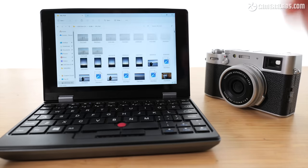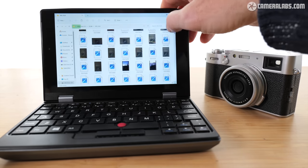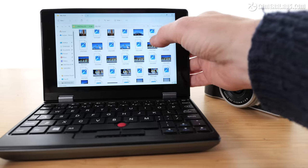So what I'm looking for is the smallest possible laptop that runs a full desktop operating system, has a half-decent keyboard, plenty of storage for photo backup, and a bigger screen than my phone.